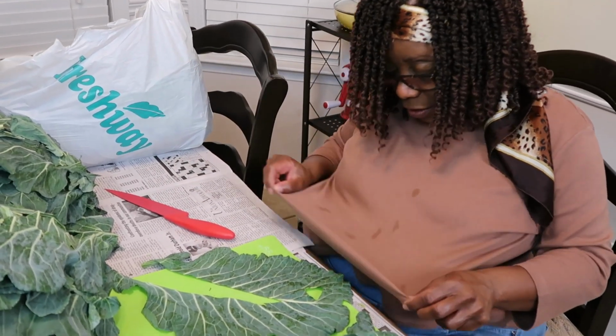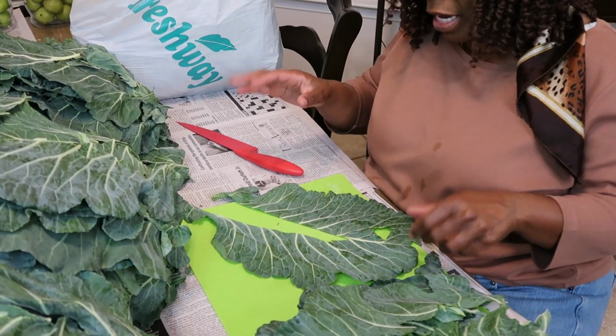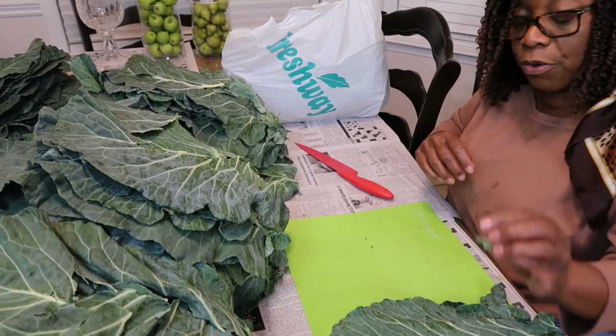And if you see stains on my shirt, these are water stains. I was over at the sink washing off that pigtails that I showed you.